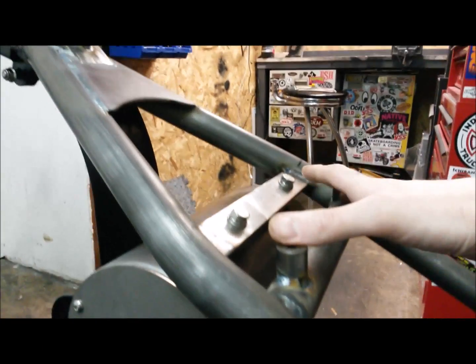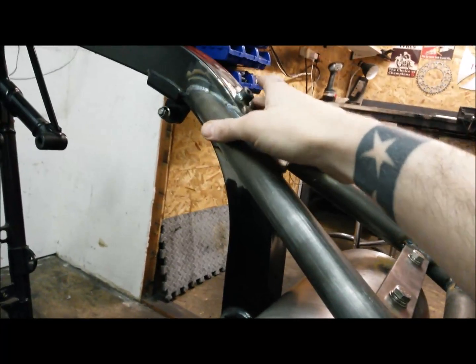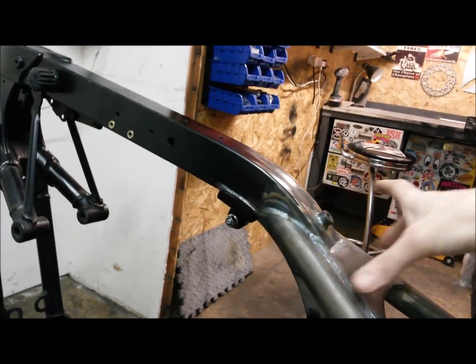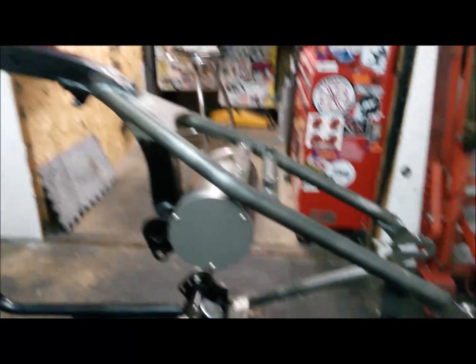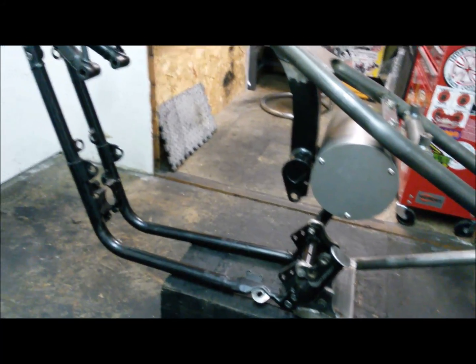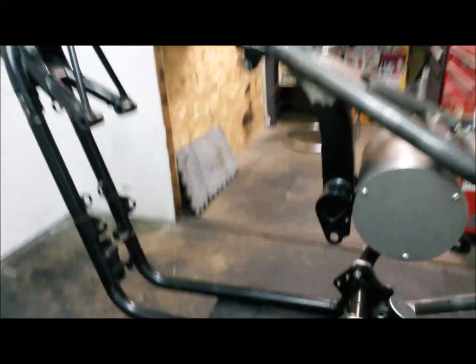Spring seat obviously going to go here, so I've still got a lot to work out where the seat's going to go and how that's going to work in with the tank. I'll show you when I get the tank on a bit later where we're going to have to modify that. There's a lot of stuff to work out on this, but I can't wait. I'm really looking forward to it.